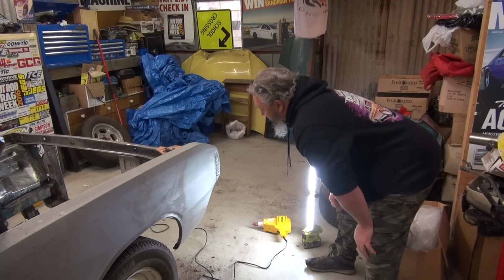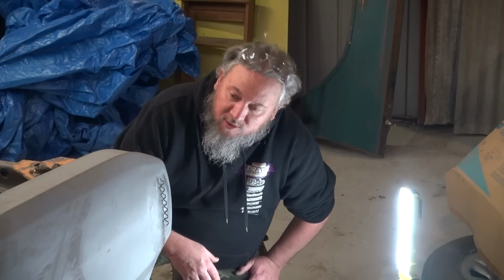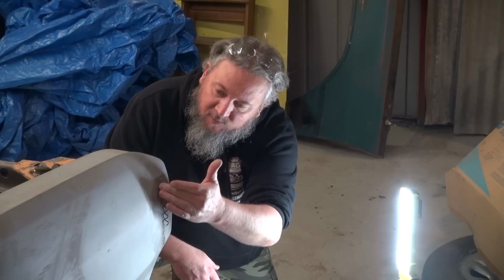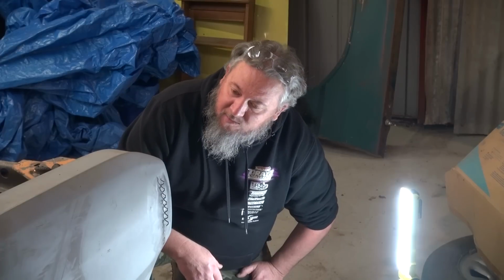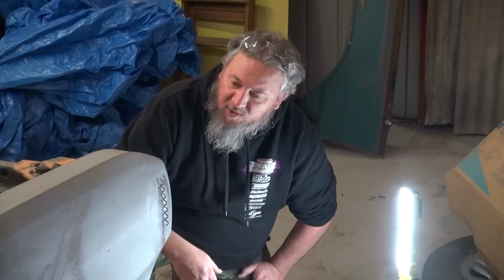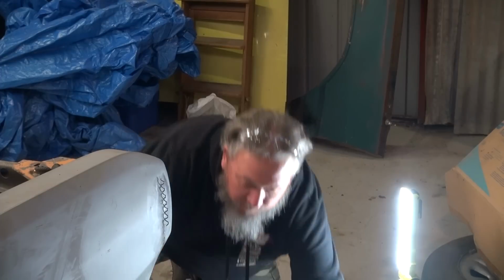So, now I'm a happy Scotty. Wow, that is looking really good. That has come pretty much all the way out to where it needs to be. But yeah, I think we can cut that off. Might even just be able to snap it off with the pliers. Guess we'll find out. Try that.